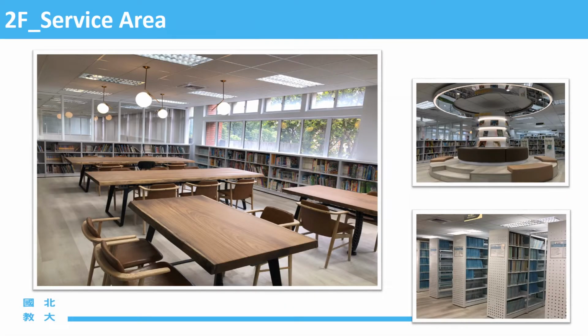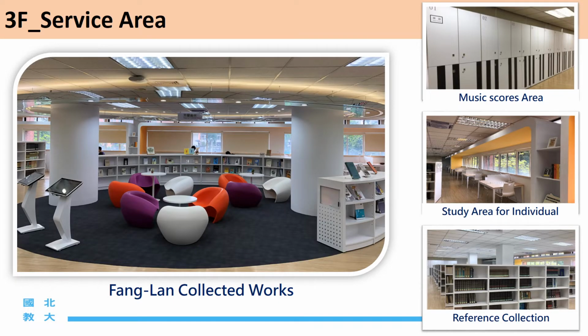Young readers and children books, picture books, and NTUE discs are located on the second floor. Third floor, Frontline Collective Works, houses NTUE publications, NTUE teachers' excellent books, and recently exhibited.